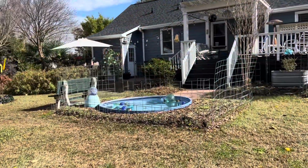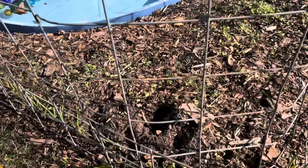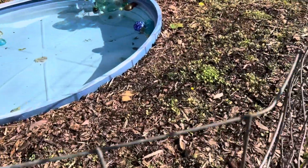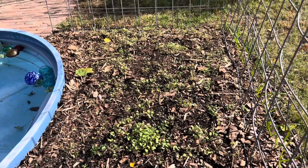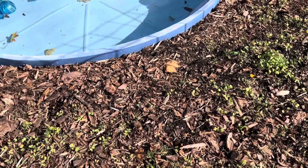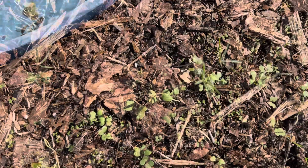So let me show you some of the seedlings that have been in the ground about 2.5 weeks. You can see my biggest problem is the cats digging in here, and even these cages aren't helping. I need to turn them upside down. But you can really see how great the germination is. And this is a mix of spicy mixed greens and California poppies with a handful of lupins added. So let me give you an up-close view of what each of those plants look like.